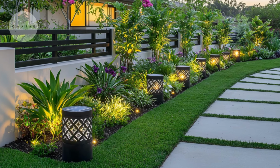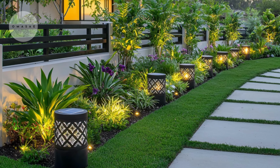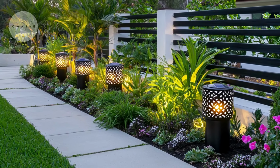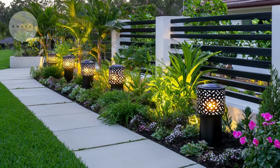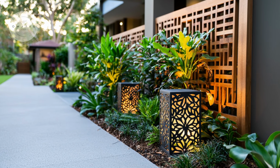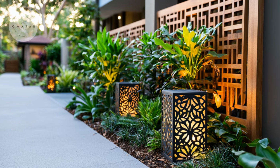You can also mix and match with fairy lights or low-voltage LED strips along the top rail. This lighting setup isn't just for looks. It's practical for safety, entertaining, or simply enjoying a quiet night outside. Pair it with climbing plants or hanging baskets, and the effect is both romantic and relaxing. It's one of the easiest upgrades that gives maximum ambience with minimum fuss. Your fence goes from background structure to star of the evening show.